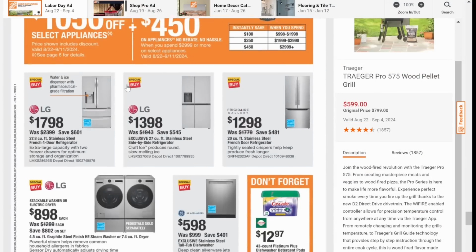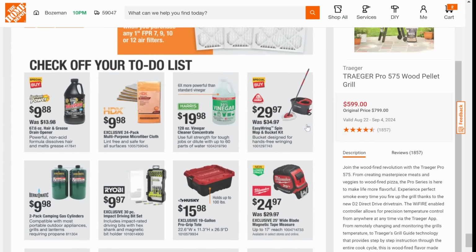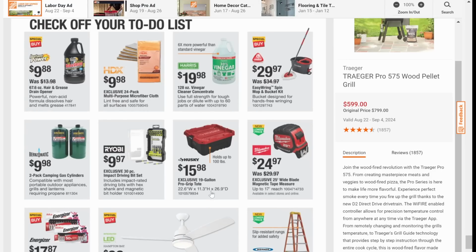Appliances we're going to cover here at the end of the video, so we're not going to stop for that. Again, I talked about this mop. The wife bought one a year or so ago. Actually, I thought it was a gimmick. I've been really impressed with it. The Milwaukee tape measure for $25, that's an okay deal. The Husky 19-gallon tote. That's quite a bit of money for a tote that size. If you have one of these, I'd love to hear what you think of that tote.